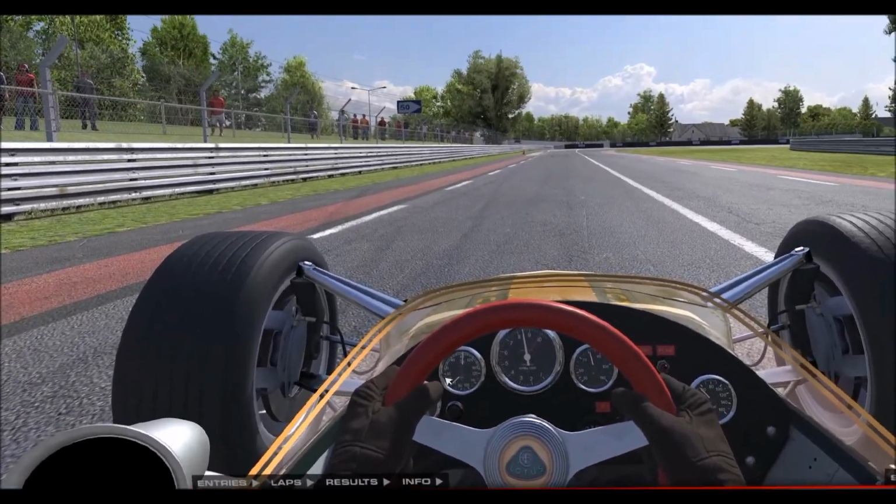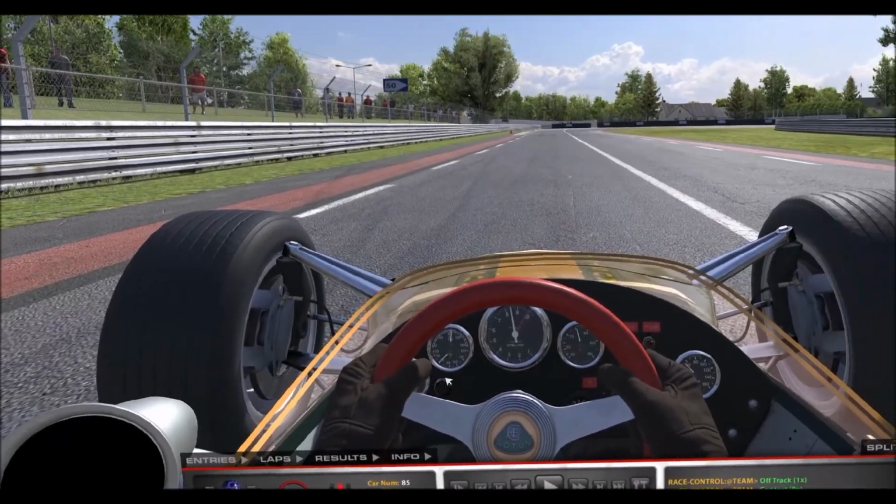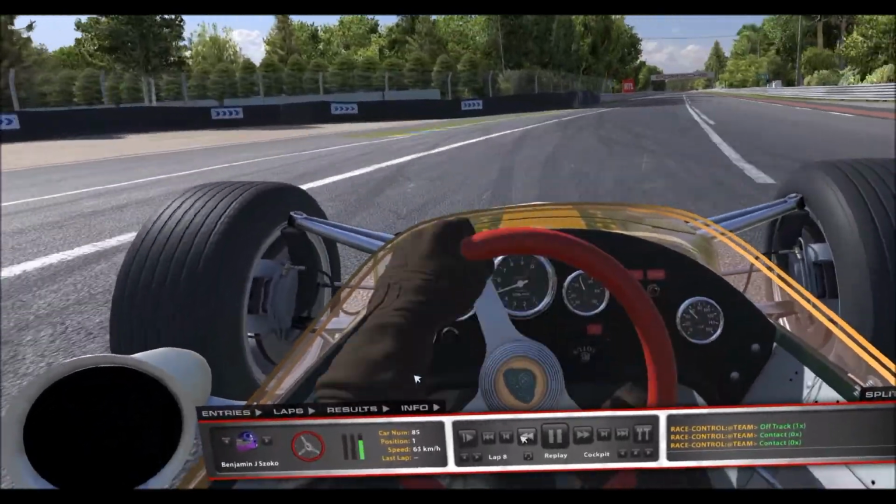Now, briefly up into third, and then just past that wall back there, I brake as hard as I can, and I'm aiming for the witch's hat on the left and trying to use as much road as I can. Back down into first gear, I go for this one. Not sure if it's good or not.